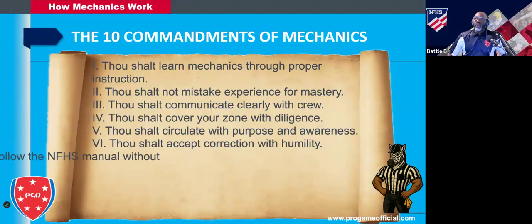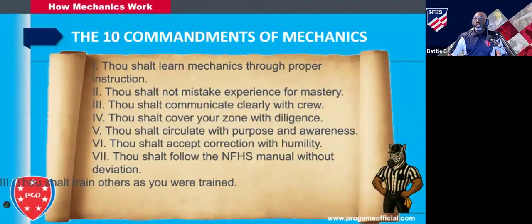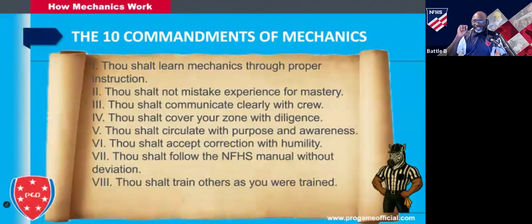Thou shalt follow the NFHS manual without deviation. That manual is available not only on our Google Classroom, but is also available on RefTown, I believe. Thou shalt train others as you were trained. That's a caveat only if you've been trained properly. If you haven't been trained properly, you ain't going to train nobody.